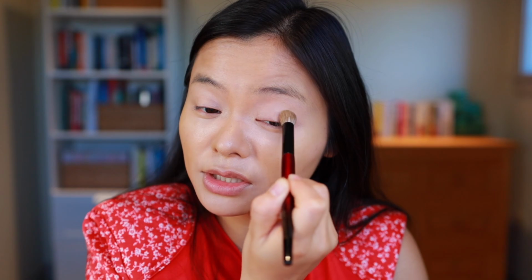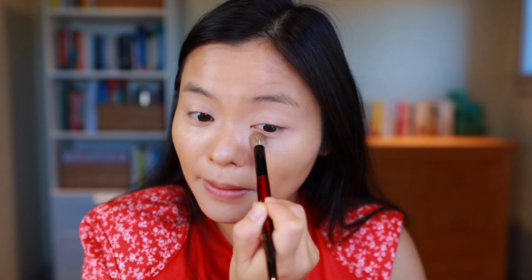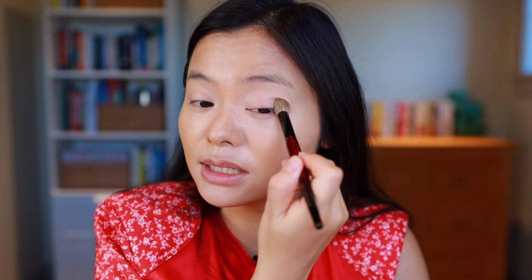The Clé de Peau is really good at covering blemishes, but not the best under the eye. But this Pat McGrath one is a really great in-between. It basically does everything pretty well. And as you can see, I'm also using it as primer on my lids. That's also something that a lot of concealers are not very good at, but this one is quite good at.